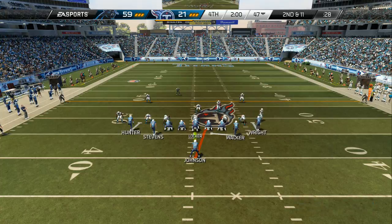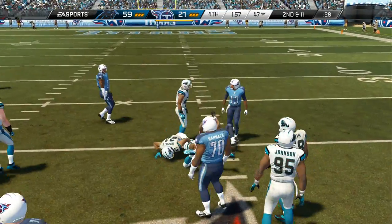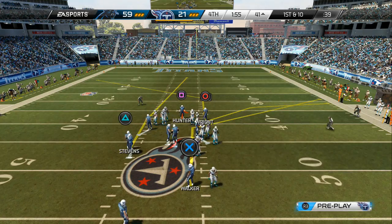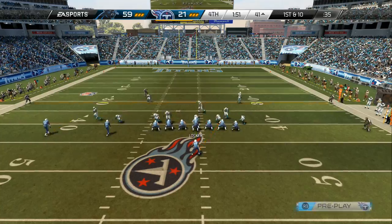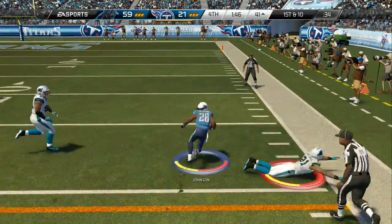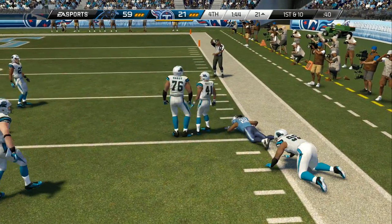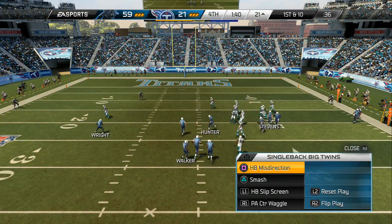Chris Johnson lined up in the backfield. Second and 11. They feed him the ball again. He'll be brought down, but not before picking up the first down. Good job by the running back on that long run. It's one thing to have talent, but the first thing you need as a running back is vision. You have to pick the right running lane. That's what he did that time, able to get down the field and get that long gain.